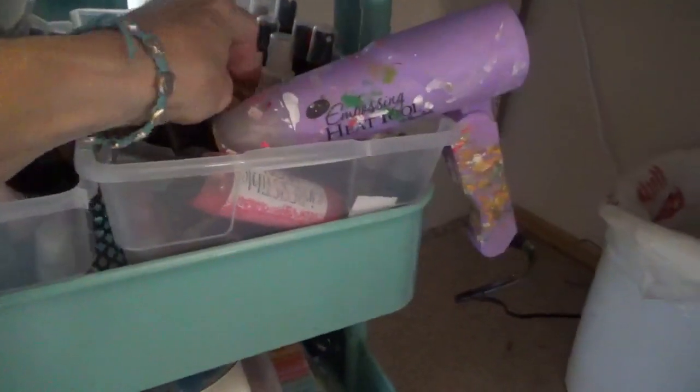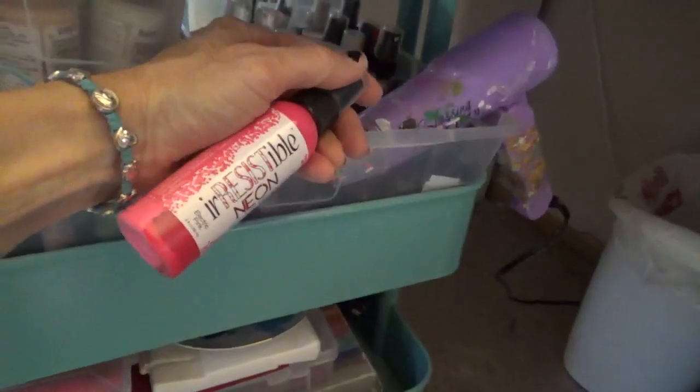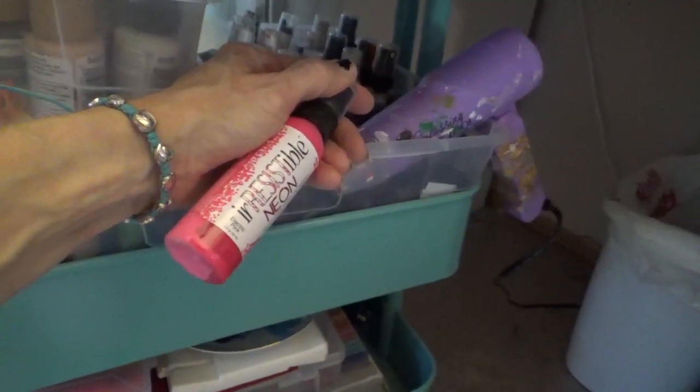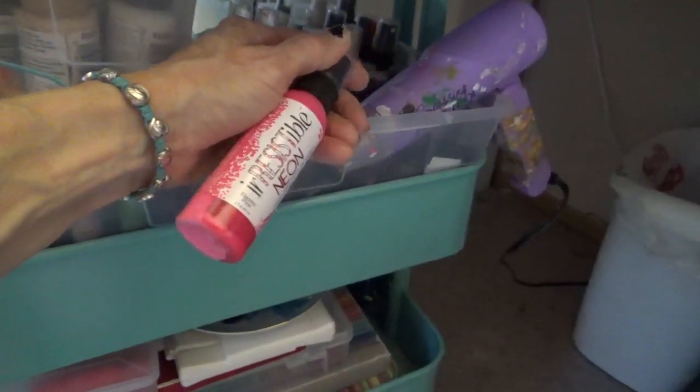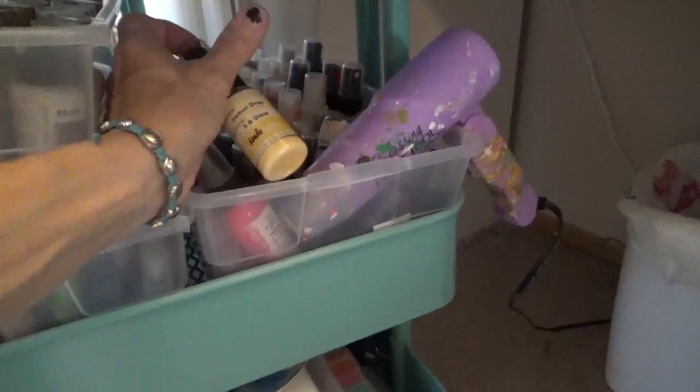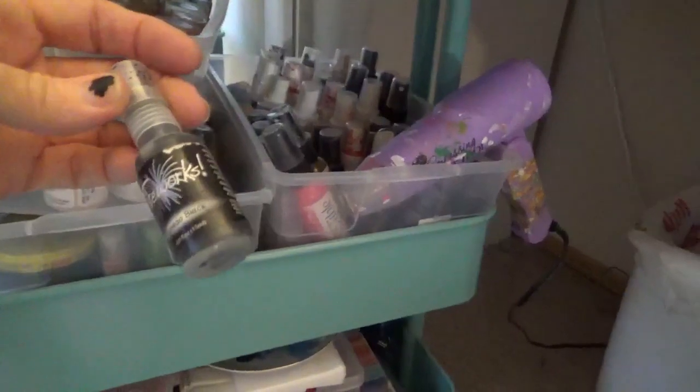Some of these, once again, are ancient. I've probably had some of these since I started art journaling. Like, Elliot, my youngest, I started art journaling right before he was born. Actually, I started right after he was born. And he is 10, almost 10 and a half. So I know that some of these are 10 and a half years old. So I really should go through and look at some of them because they could be dried up for all I know. That one's not, still shaking.